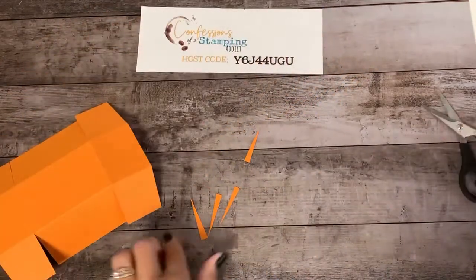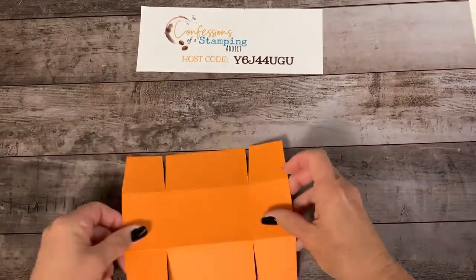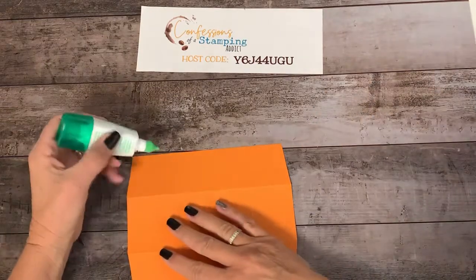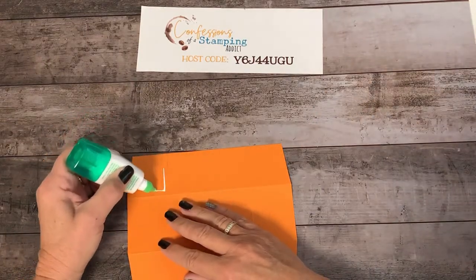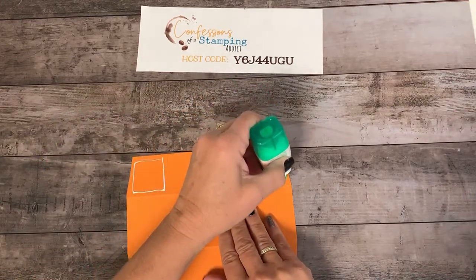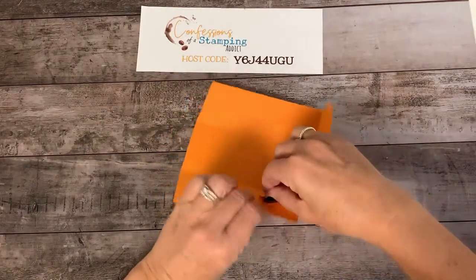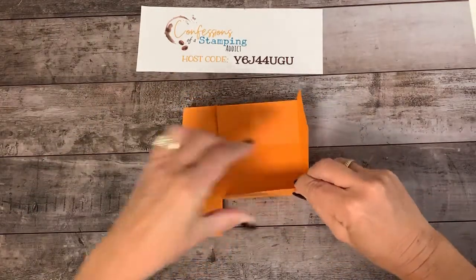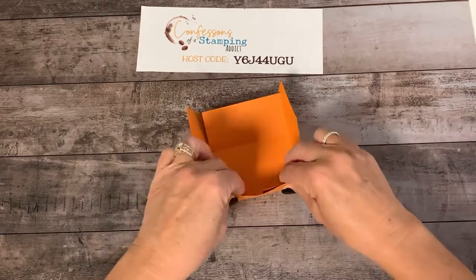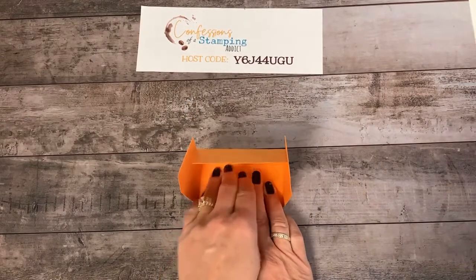All right, now let's just form this into a box. For this one, I like to use either tear and tape or the Tombow liquid adhesive. I'm going to use the liquid adhesive just because it's right here. I'm going to do 2 sides at a time. So let's just fold this up and hold it. It really does adhere pretty fast. We're just going to hold that there so it sticks, and then we'll do the other side.